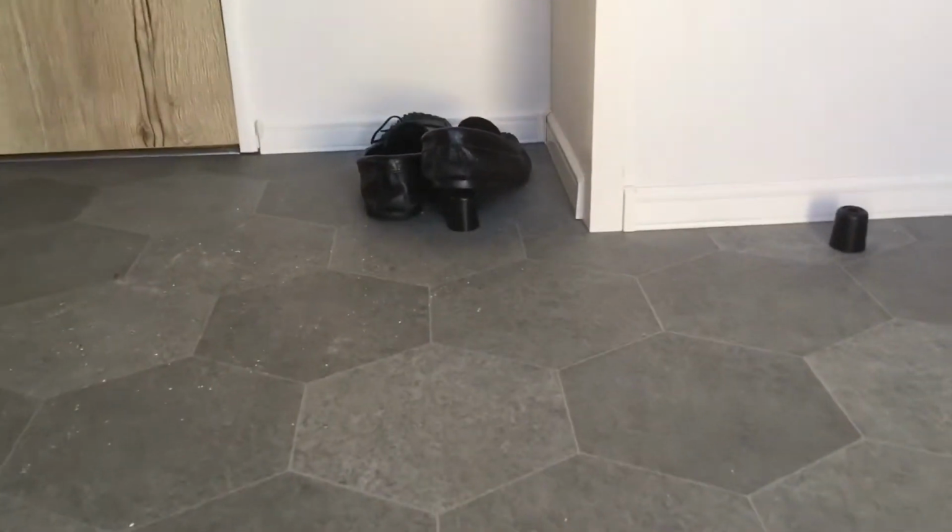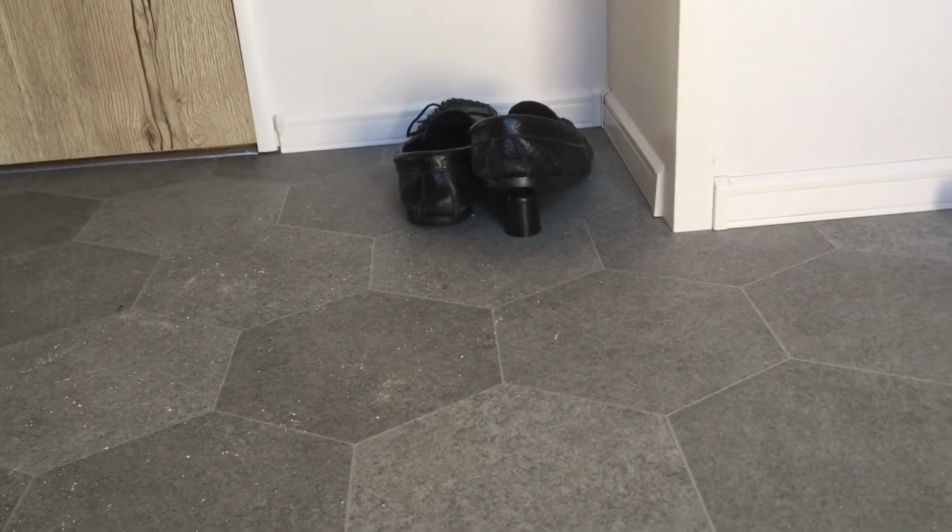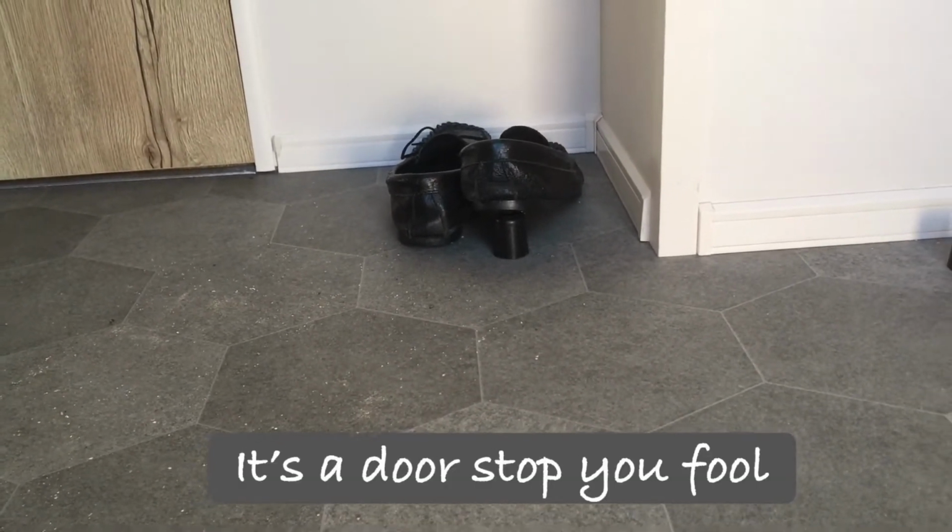I've just opened the van to come in and I've had a bad nail week. No wonder, look, one of my bloody slippers has got a nail. How did that happen?